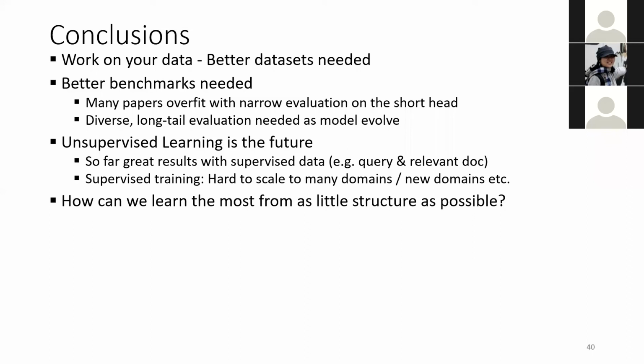Conclusion: work on your data. We need better data sets. Even though there are a lot of data sets and large data sets, we still need better data sets, especially for languages other than English.